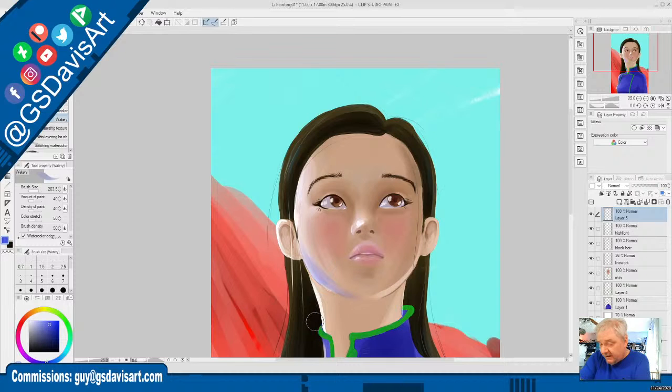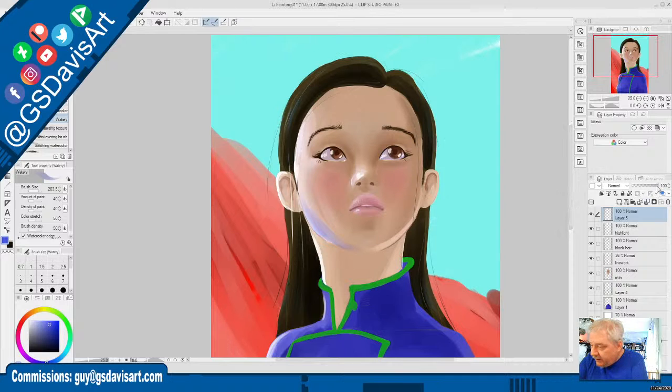Because obviously that's too much. Now it looks like she just put really bad makeup on. But you can bring it back until it makes some logical sense. Like a 50% makes some sense there. We've got some red coming from back here, so we're going to put that on this side of the face.